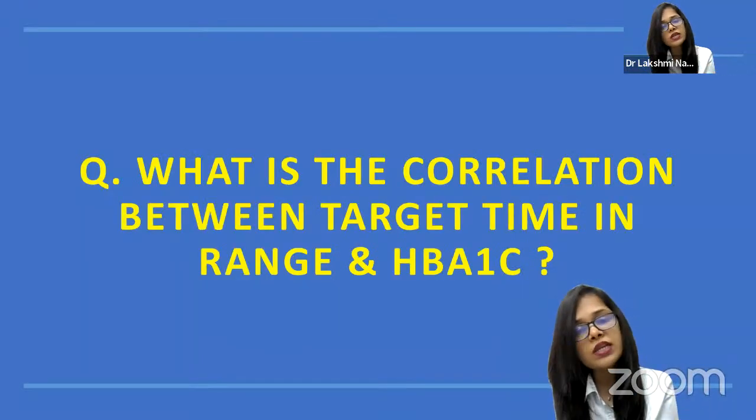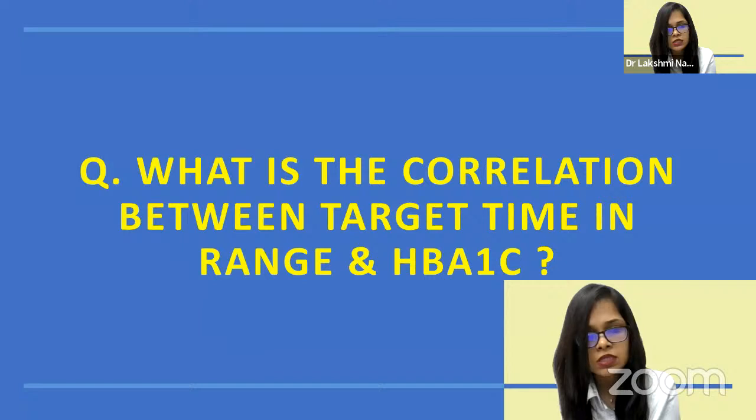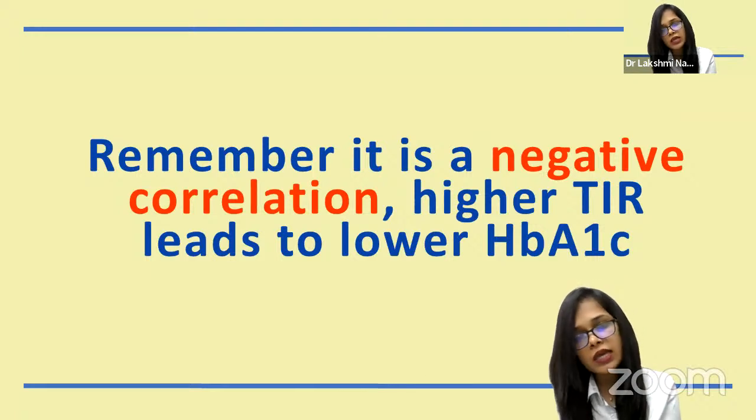So is there a correlation between the target time in range and HbA1c? Can you tell that, looking at the time in range, this could be an HbA1c of approximately this much? Definitely there is a correlation, but we have to remember that it is a negative correlation. So higher time in range leads to a lower HbA1c.